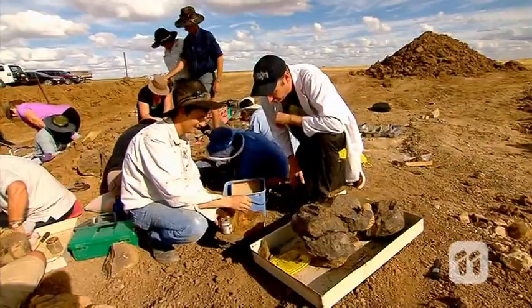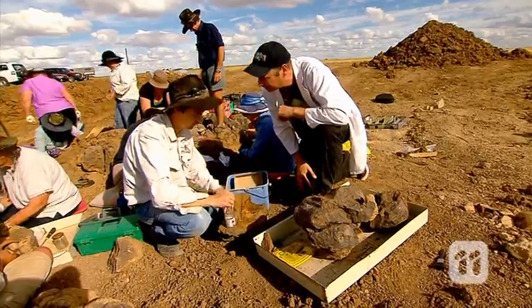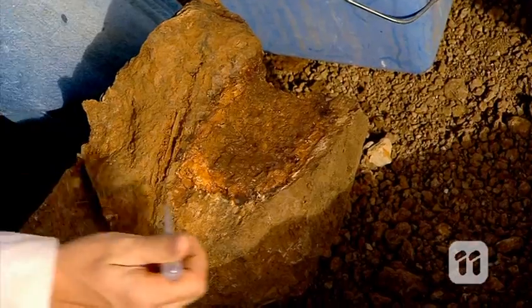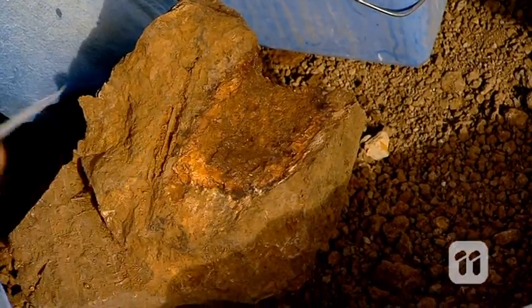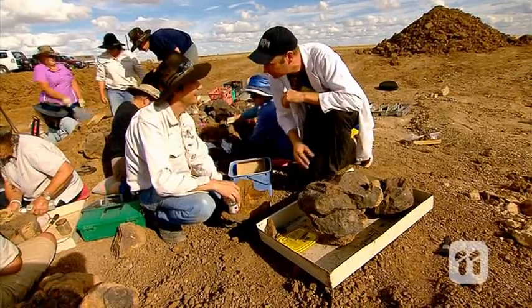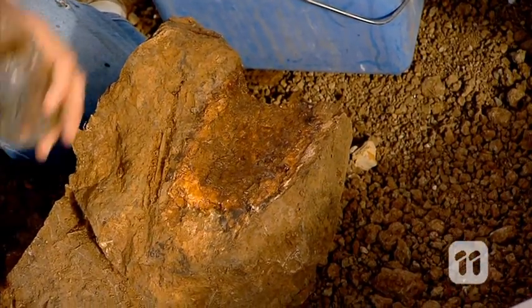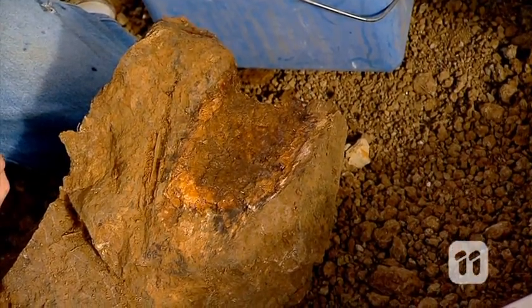So, George, this was literally just uncovered. What are we looking at? Yeah, sure, Rob. So what we're looking at here is a small section of rib from a massive long-necked dinosaur. And this one here was quite soft, if that's the right way to put it, compared to some of the other fossilised bone. Yeah, no, that's correct, Rob. Very fragile piece, this one, but a beautiful break, so it'll be easy to piece back together later on.